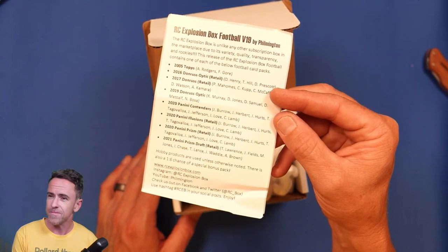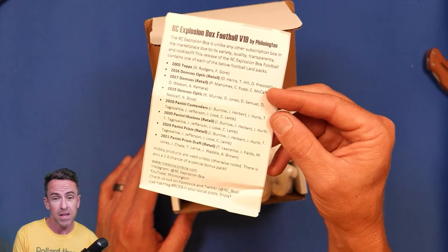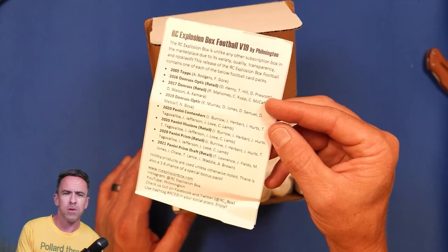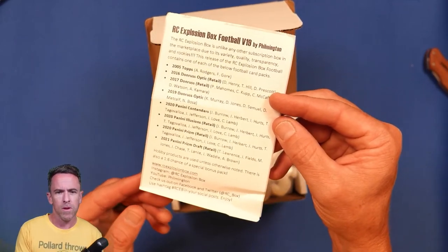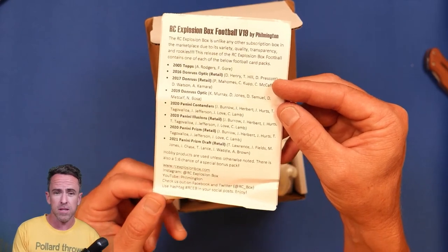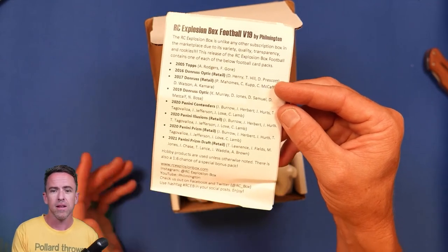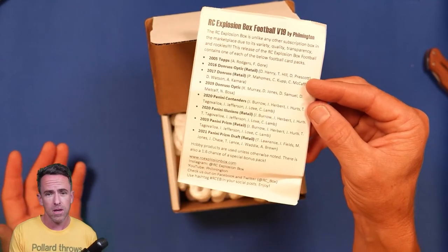Tagovailoa. Nope. It's not happening today for me. Justin Jefferson, Jordan Love, CeeDee Lamb. And then some Illusions retail from that year as well. And then also Prism retail from that year. That's nice. And then draft picks from the year after that. Trevor Lawrence. So there's a lot going on here.